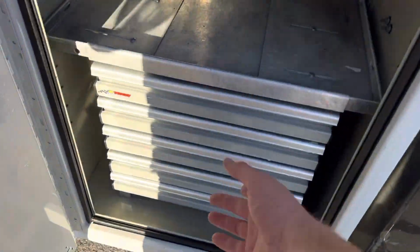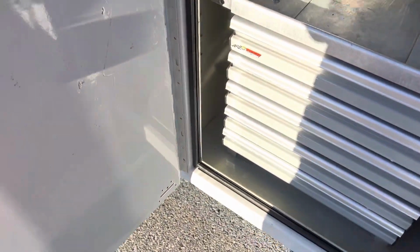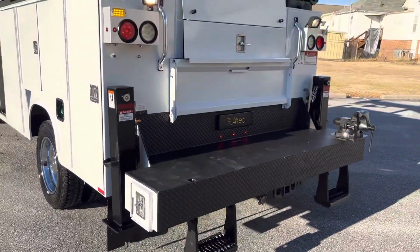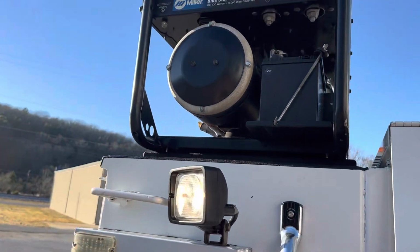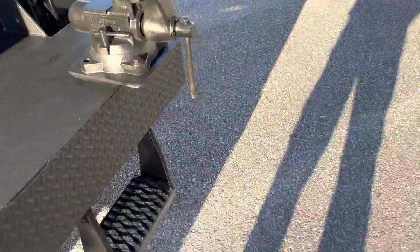Another small set of drawers here. Hydraulic outriggers, a vise back here, pretty good sized work bumper. That welder has 10 hours on it. It's a Miller Blue Star 185. Excuse me.